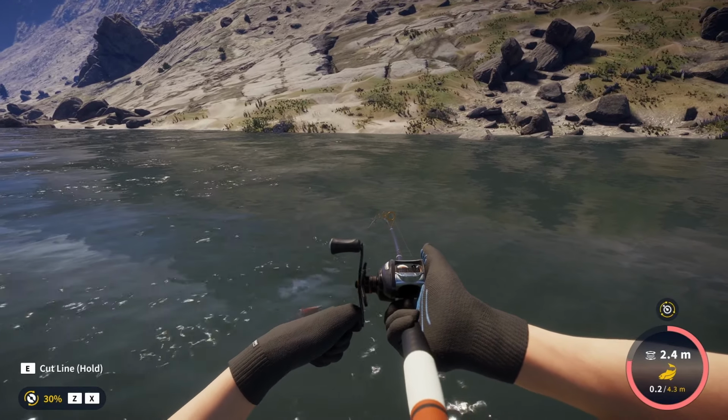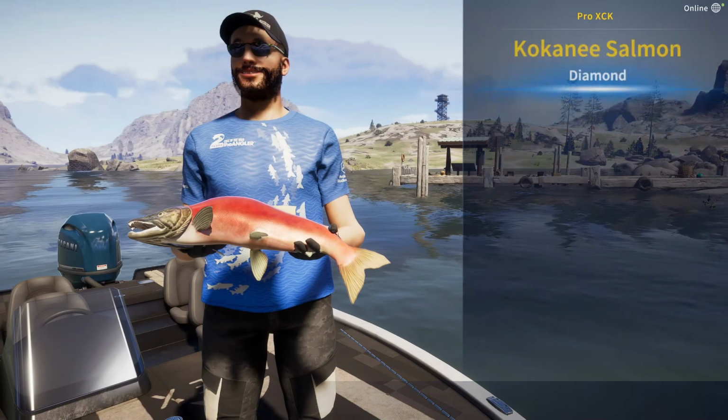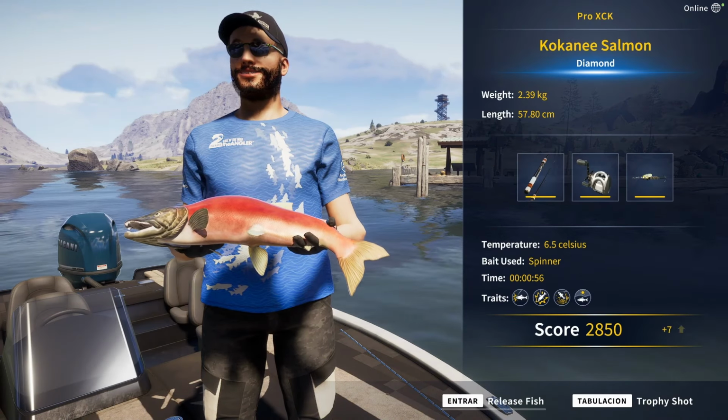Time to land it. Look at that. 2.39 kilos, a diamond Kokanee salmon. A really big diamond. Love to see it.